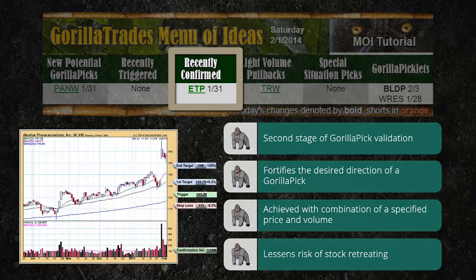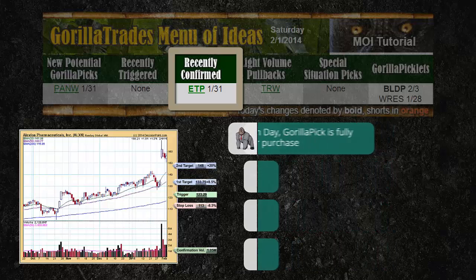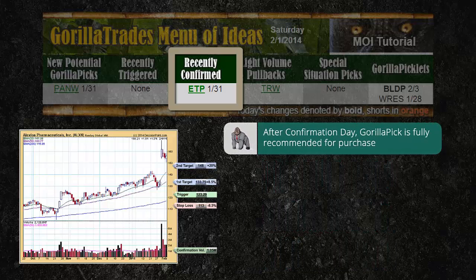If a stock triggers and confirms in the same day, you will see it appear in bold only in the recently confirmed section, since confirmation is considered the greater degree of validation. After a Gorilla Pick confirms, it is fully recommended for purchase.